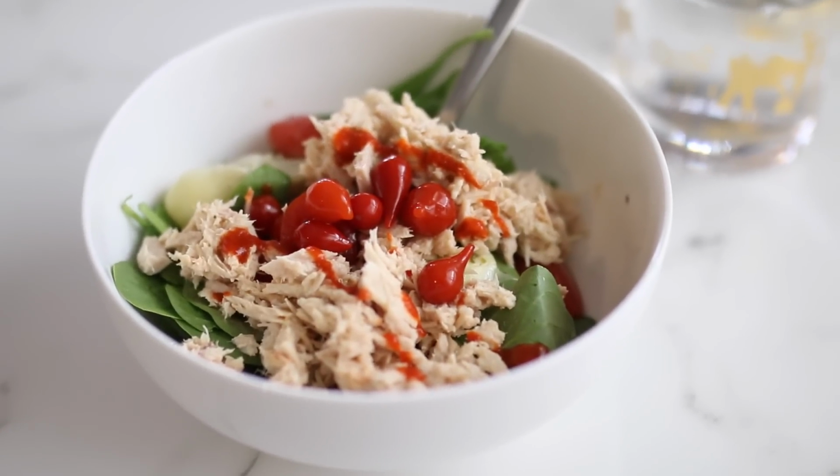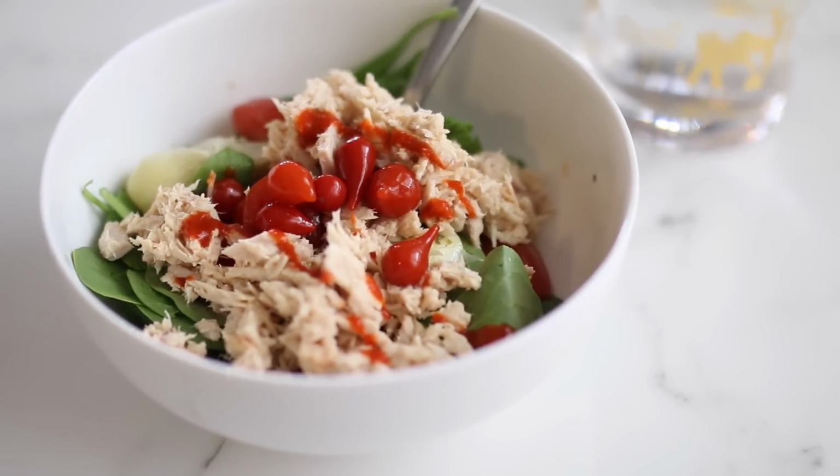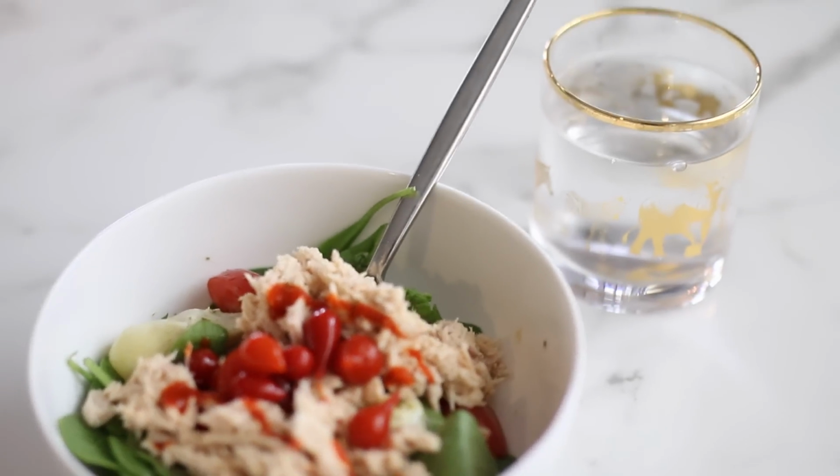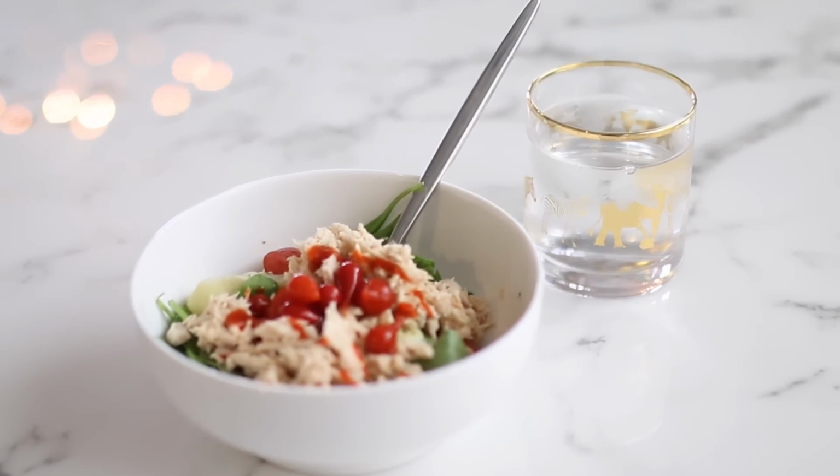So I threw that on top of a bed of spinach. I also added some pickled artichokes, sweety drop peppers, and I sprinkled it with some more sriracha, and it makes a really quick and delicious salad. And I had that with a glass of water.